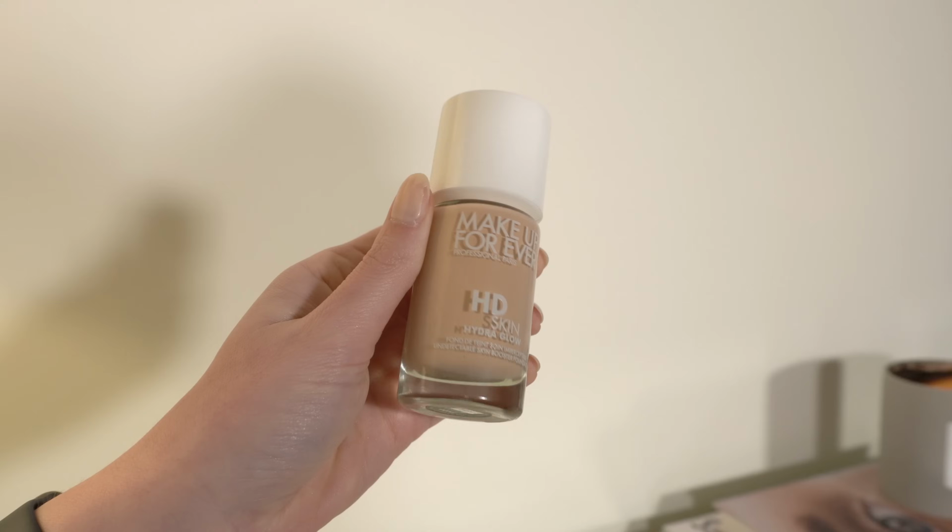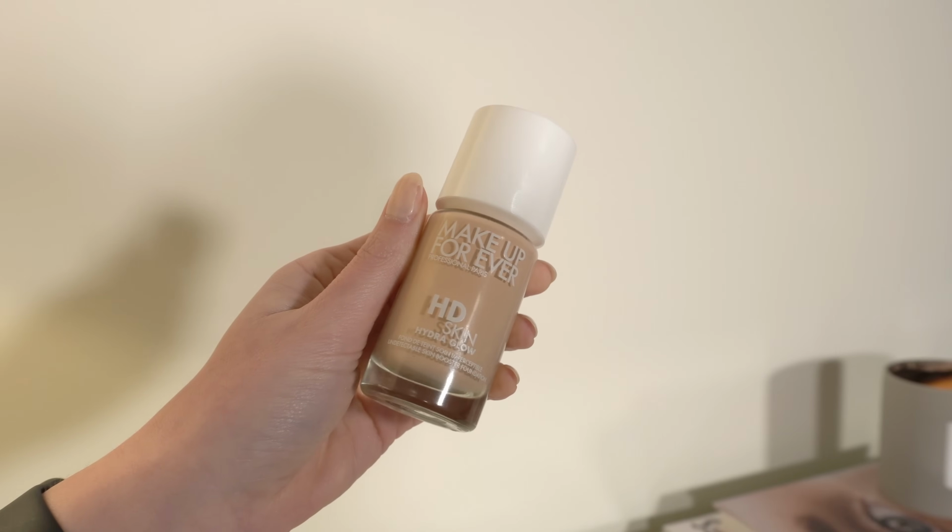I have already done my skincare, my sunscreen, all those things. And I think I'm going to skip primer today because the foundation we're going to use, I have found I like it really with just my skincare underneath it. I don't feel that I really need any type of priming product with it. So let's start with the foundation that I'm talking about. And it's this one from Makeup Forever. This is the HD Hydra Glow.